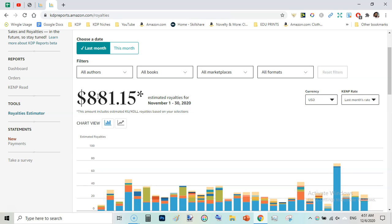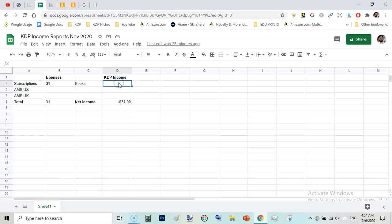So now let's look at the expenses and have an actual figure of net income. We will just add this $881.15 in here in total income, and now look at the expenses. Subscription cost is $31. That includes Creative Fabrica and Adobe Photoshop.